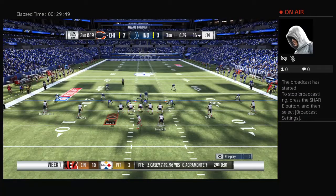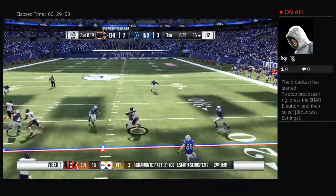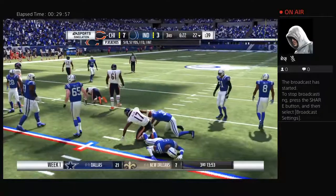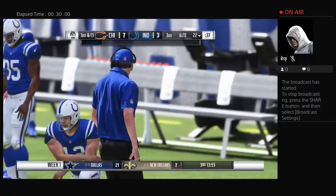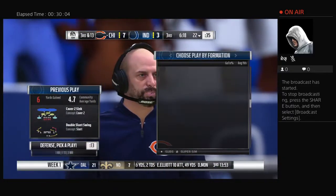Here we go now. Green, 39. From the shotgun, he'll look to throw. That's complete to the Memphis man, Anthony Miller. And they'll bring him down here up at about the 22-yard line. 6 yards is the pickup, and that'll lead to a 3rd down.